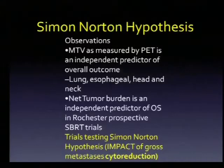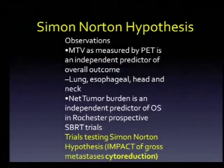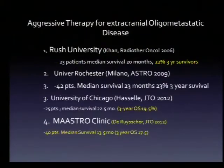I'll get to the Mayo Clinic trial in a minute, but the current status is to use the PET scan to measure the tumor burden, so that we have some idea of which patients we need to pursue this type of approach with, and which patients we should not. And I think it clearly is based on tumor burden, and to reduce all macrometastatic disease to micrometastatic, and then rationalizing that chemotherapy is going to help either cure or at least provide longer survival.